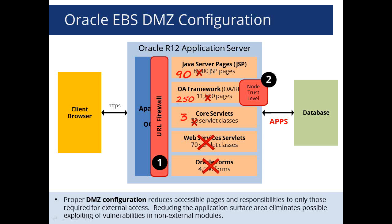So it's very important that you go through the DMZ documents from Oracle very specifically and do all the configuration steps. And a key to note is the URL firewall is actually an appendix. It's not very clear in the document if it should be implemented. It's Appendix E in both documents, and it is a very mandatory step. So be sure when you're implementing it, you've enabled the URL firewall.